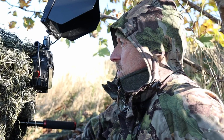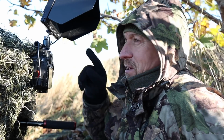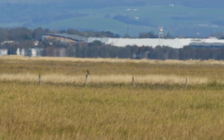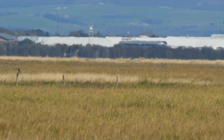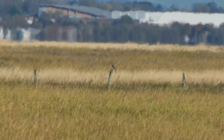So, a bit of a tip for you: get your binos out and scan the fence lines, and once you've been around, keep going and scanning them again, and invariably you'll see something sat on one. Then you've got eyes on them and you can keep a look on them, and if they fly off you might get a shot, they might come near or whatever.